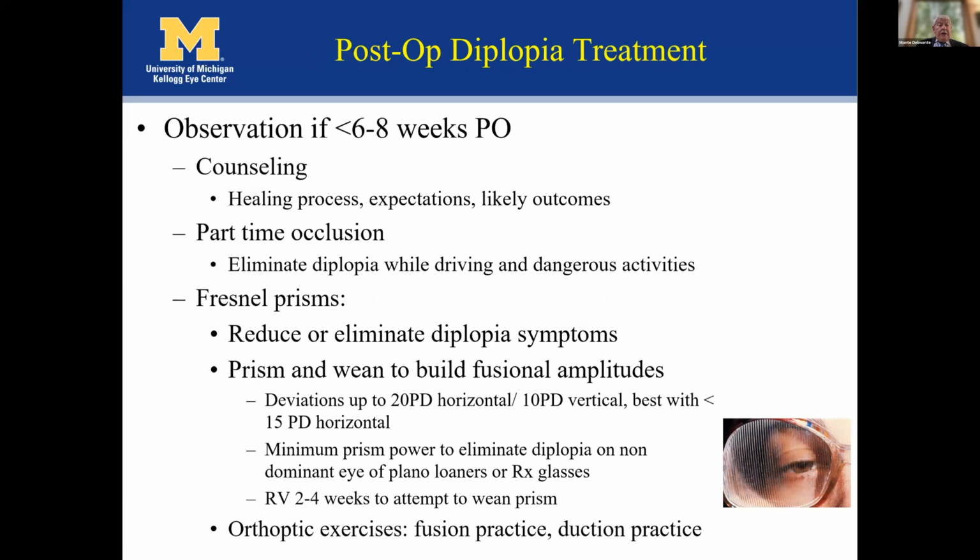Now, if it's less than 6 to 8 weeks following the surgery, primarily we're doing counseling. We counsel the patients on the healing process, the expectations that that diplopia may well resolve and the alignment may improve, and the likely outcomes. Part-time occlusion is valuable during this time to eliminate diplopia, especially while driving or doing dangerous activities. But I always tell patients not to wear the patch too much, because seeing the diplopia will help the diplopia to resolve and the patient to rewire their anomalous wiring.